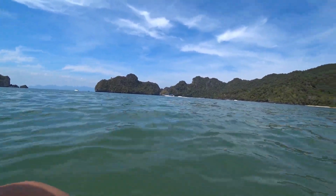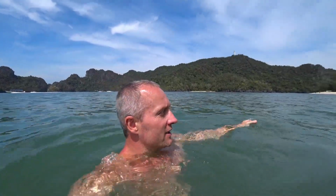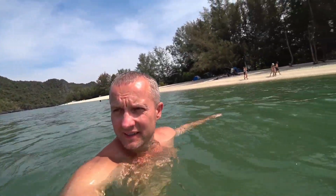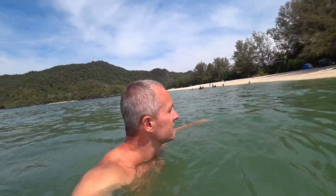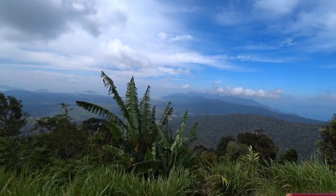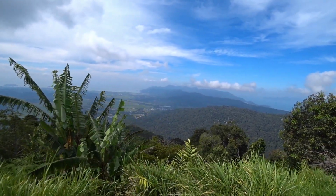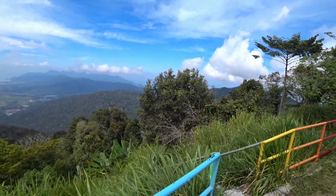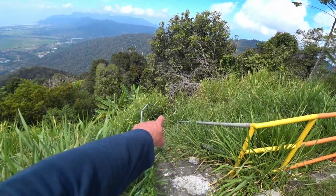Oh my gosh, so beautiful in here. And people bringing barbecues, cooking, having picnics, going for a swim. Really enjoying it here. Yeah, enjoying to the fullest. There is a monkey there.